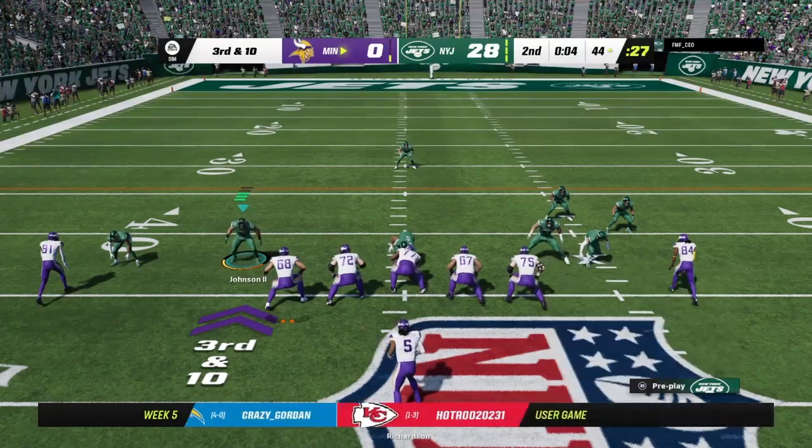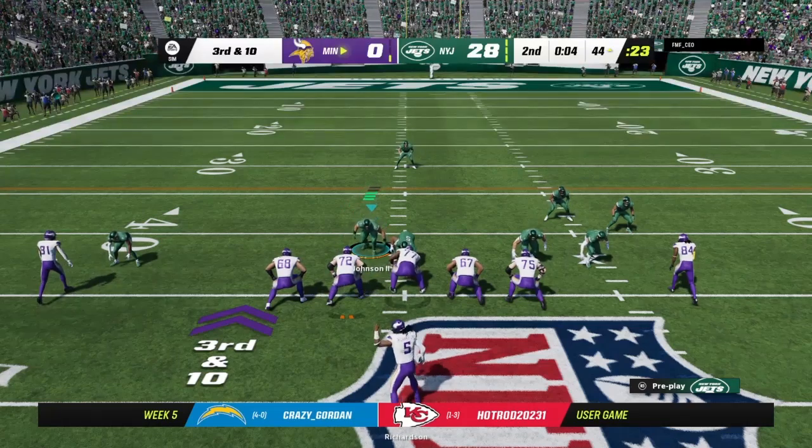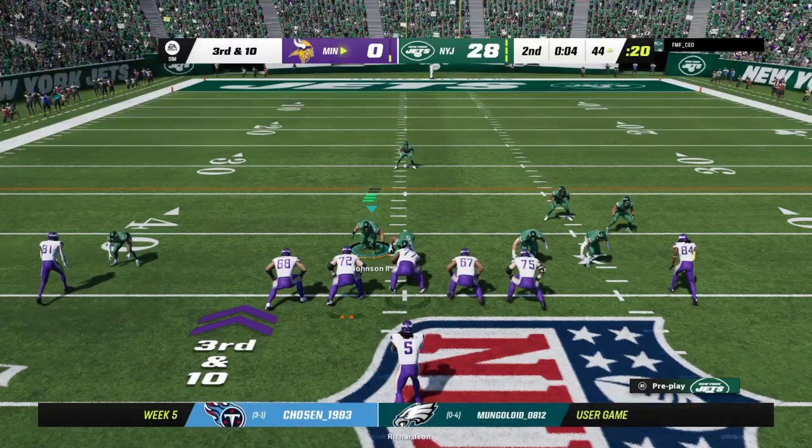19 tight, 19 tight. 10's the mic. Here we go. Mike 10.